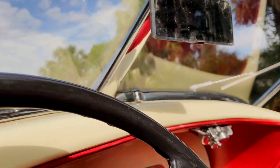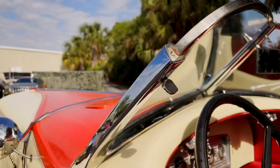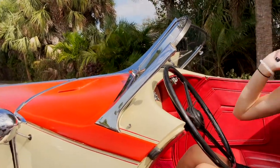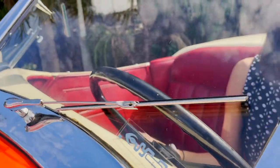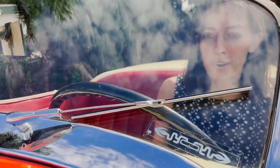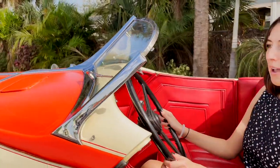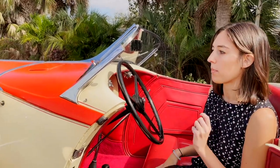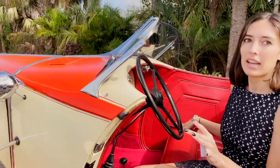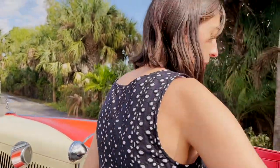You've got your mirror up above there as well, and your wipers. I love these little tiny wipers. We were joking that if this car is ever caught in a Florida thunderstorm, I don't know how much you would get with that. But then it also has the convertible top as well, which is nice if you wanted to put that up. But I think keeping it with the top down is just pretty authentic to its true self.